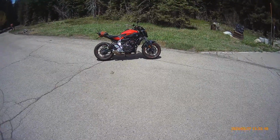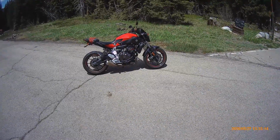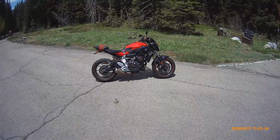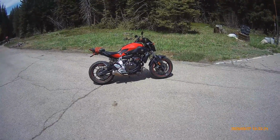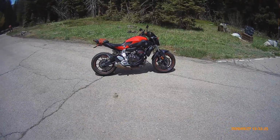One of the hardest parts of learning how to ride a motorcycle is how to control it at low speeds, how to make tight turns, doing a U-turn in a parking lot, getting in and out of the garage. When you're paddling around at walking speeds, that's when you're most likely to drop it.